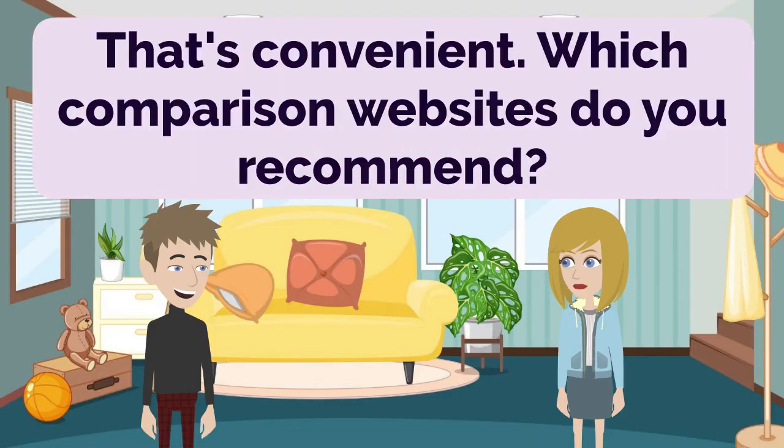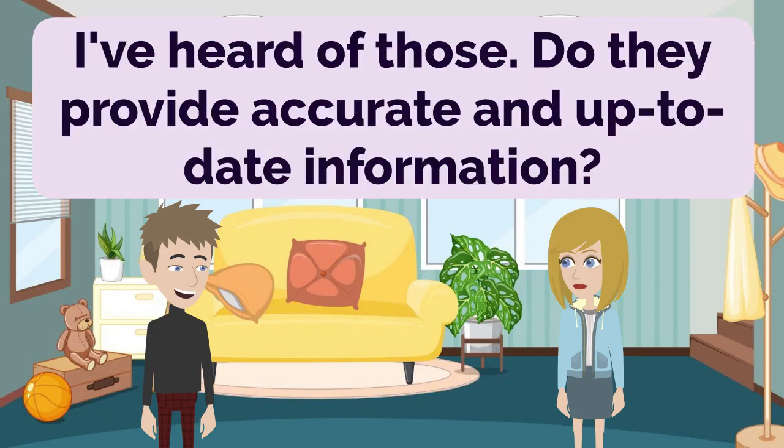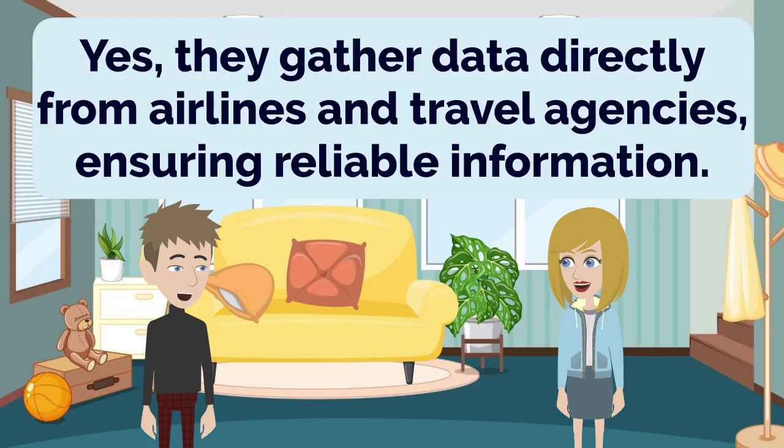That's convenient. Which comparison websites do you recommend? Some popular ones include Skyscanner, Kayak, and Google Flights. I've heard of those. Do they provide accurate and up-to-date information? Yes, they gather data directly from airlines and travel agencies, ensuring reliable information.